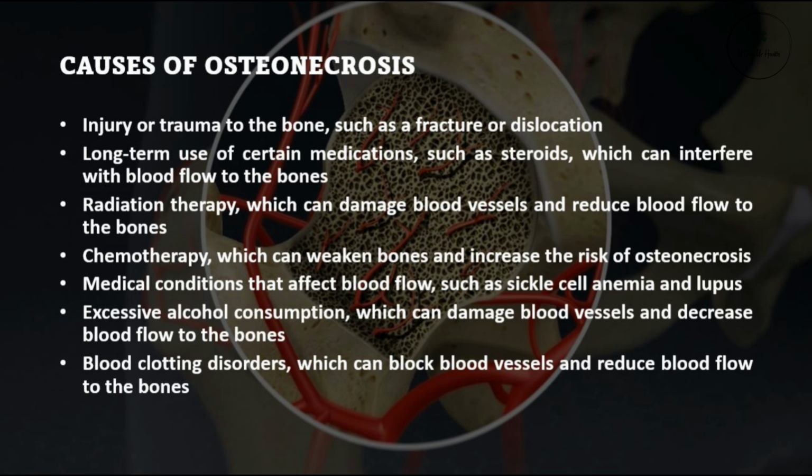Medical conditions that affect blood flow, such as sickle cell anemia and lupus. Excessive alcohol consumption, which can damage blood vessels and decrease blood flow to the bones. Blood clotting disorders, which can block blood vessels and reduce blood flow to the bones.